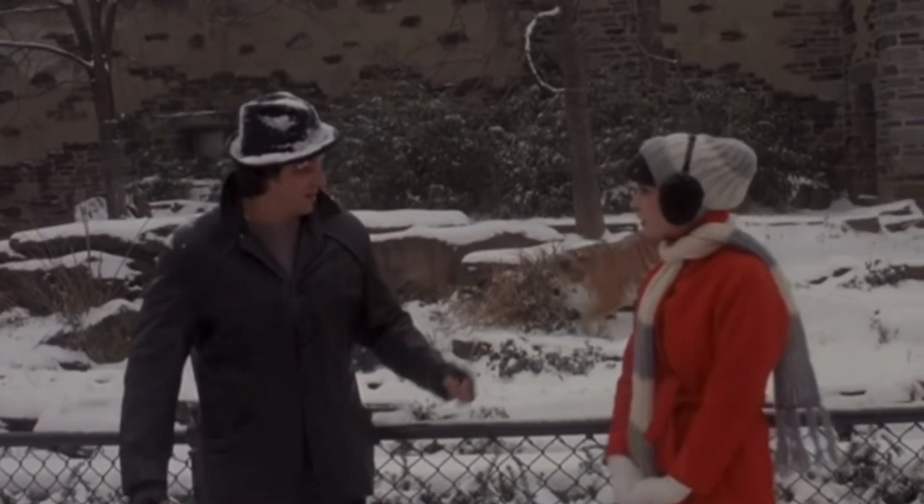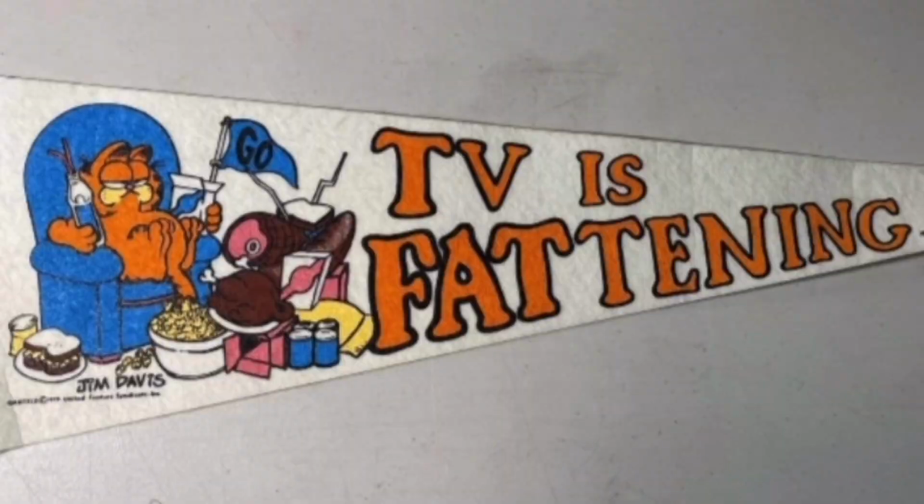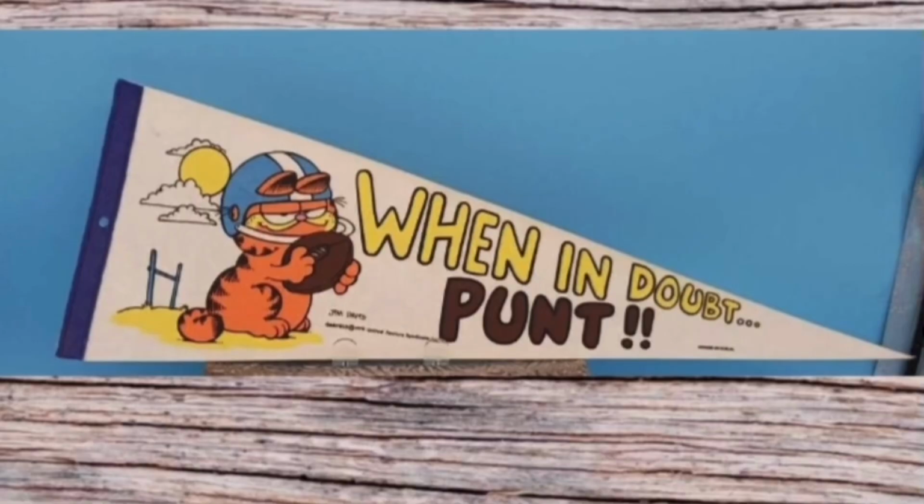Check out this classic pennant for the Philadelphia Zoo. The Philadelphia Zoo is where they filmed the movie Rocky. And you have Garfield, when in doubt, punt. And this is interesting because Garfield is in a football scene.